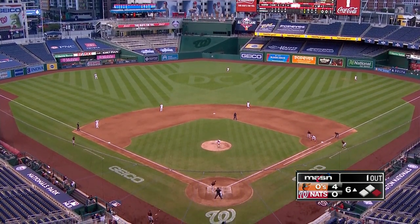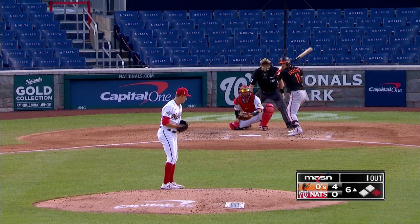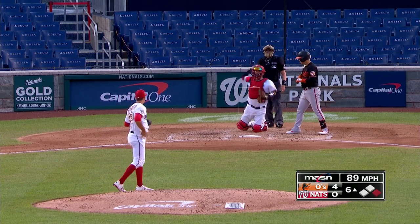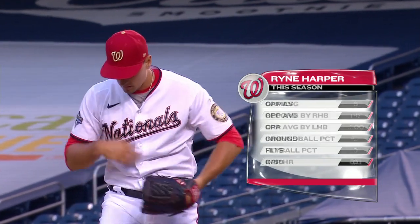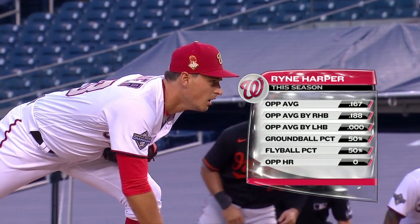Ryan Harper. None of the current Orioles faced him when he was with Minnesota last year. That's a strike. So Harper rather busy. Appearance number 6. No runs, 3 hits, 3 walks, 3 strikeouts in 5 1/3 innings so far.